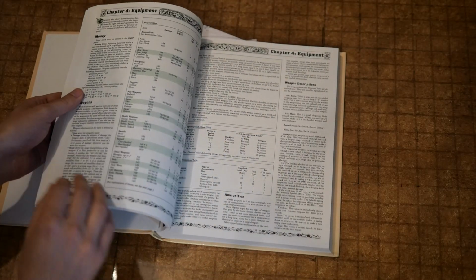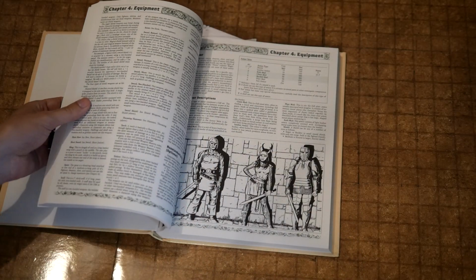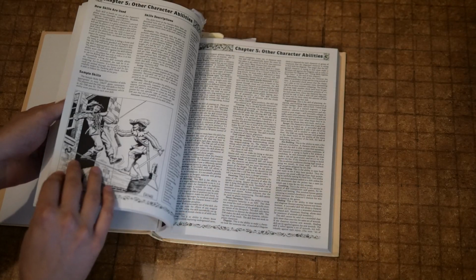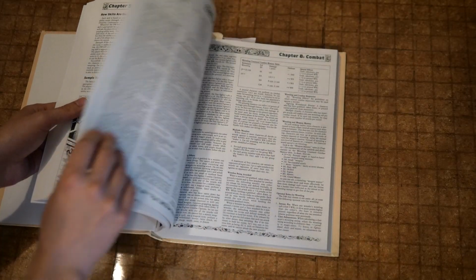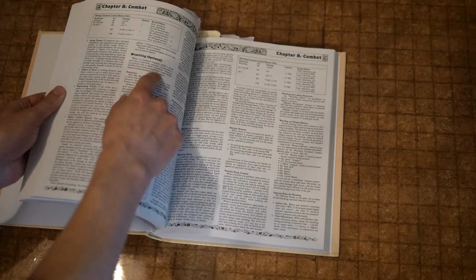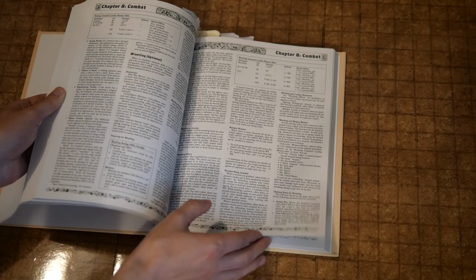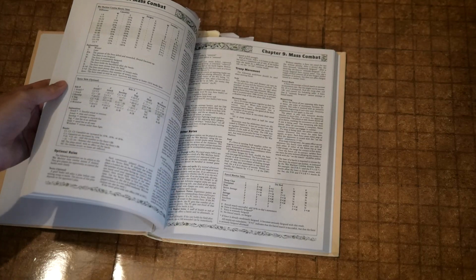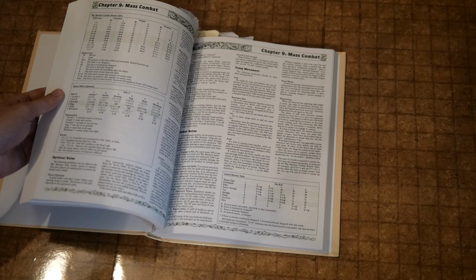A lot of different spells in here. It does have mass combat rules. It has stronghold and castle building rules. It's got naval combat rules. All things that I will go into in a future long-term review. Optional wrestling rules, which are a little bit janky. I'm not a huge fan of the wrestling rules in this. But what wrestling rules are good, honestly? Have yet to see a really great wrestling system.